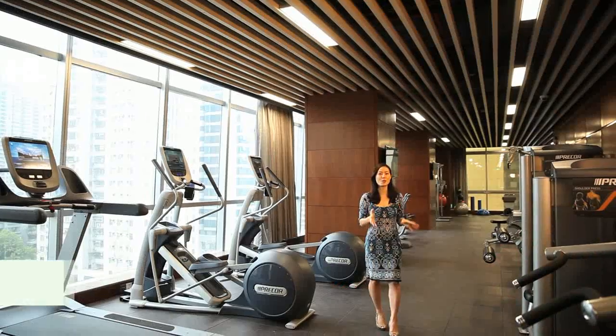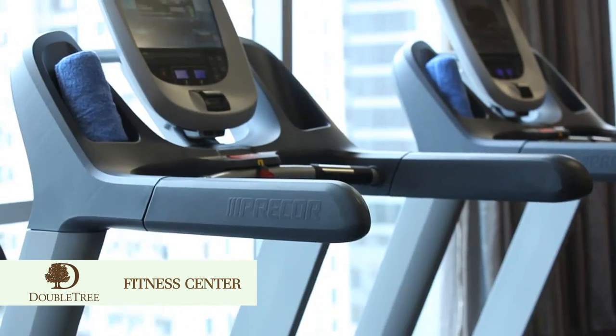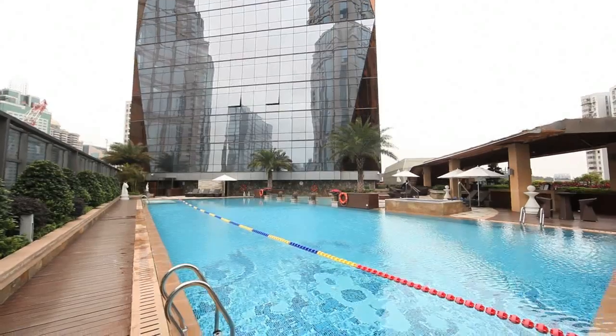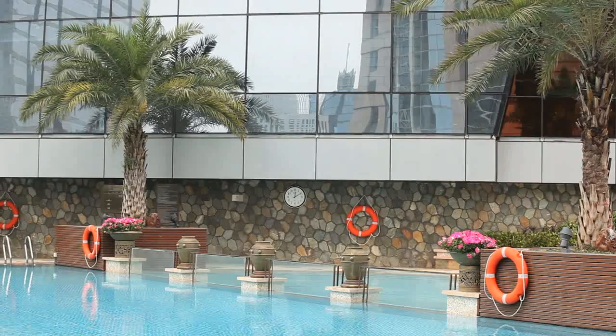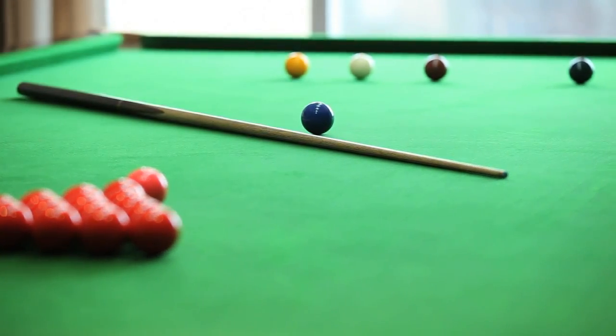Now, if all that shopping wasn't enough to tire you out, working out at a fitness center complete with pre-core exercise equipment, yoga room and swimming pool will definitely do the job. Or if you prefer, simply chill on the pool deck and take in Guangzhou's beautiful weather, or head downstairs for some mahjong and snooker. Here are some other great places to enjoy the outdoors in Guangzhou.